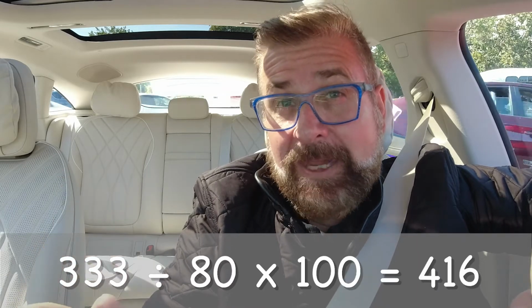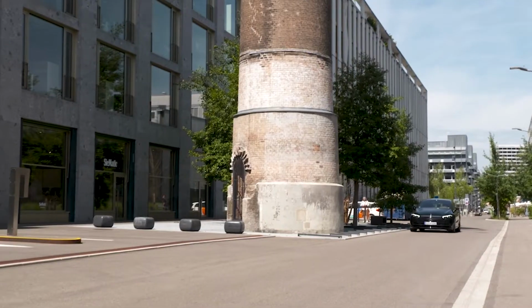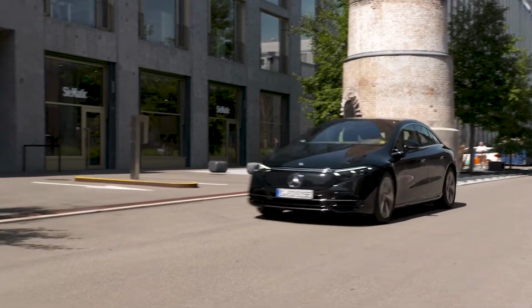Now, you just heard the EPA numbers. If this gets 416 miles on a single charge when fully charged, that is actually a jaw dropper. It means the EPA formula is not correct for this vehicle. And that means that this vehicle, its mileage on a single charge is unbelievable. I actually can't believe it gets that far. This is outstanding.